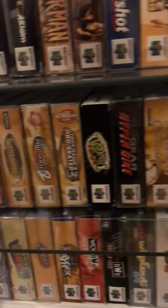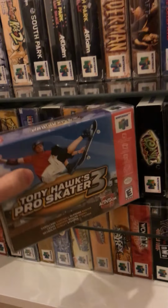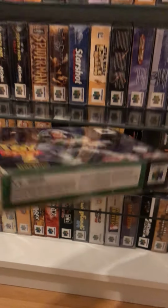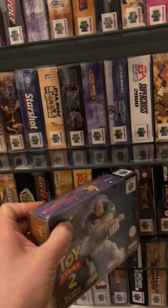The Tony Hawk's games, the last game ever released on the N64, Tony Hawk's Pro Skater 3, North American exclusive there. Privileged to own that. Toy Story 2, sort of UK Power one. It's proven very tricky to find. It's not mint, but it's very good by standards compared to a lot I've seen.